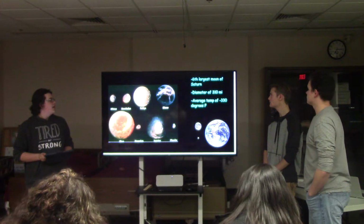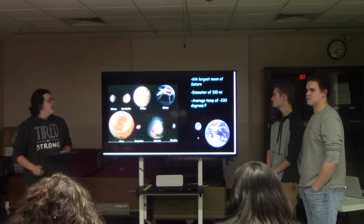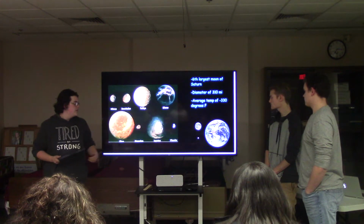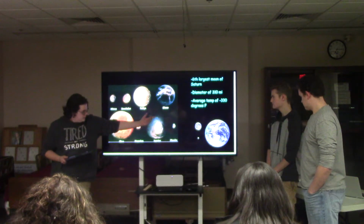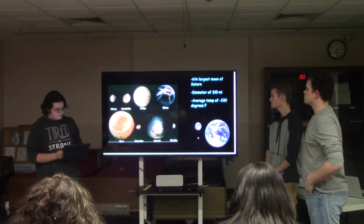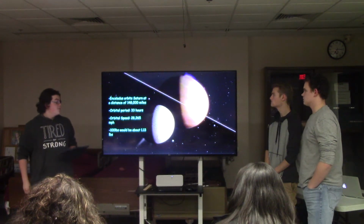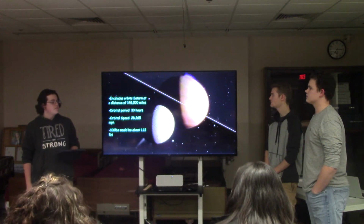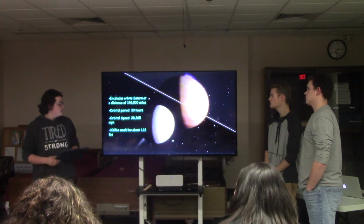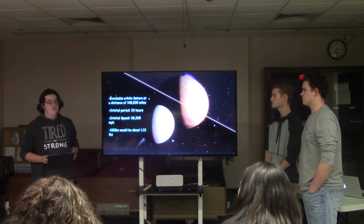Enceladus is the sixth largest moon of Saturn with a diameter of about 310 miles, so it could fit about inside Arizona. The average temperature is about negative 330 degrees Fahrenheit. Very cold. Here we have a comparison: Enceladus is that small dot, then Luna and our Earth. And here we have some other moons to compare the size. It orbits Saturn at a distance of about 148,000 miles. Its orbital period is 33 hours, at a speed of 28,265 miles per hour, and 100 pounds on Earth would weigh about 1.13 pounds on Enceladus.